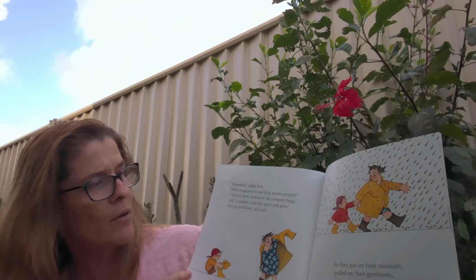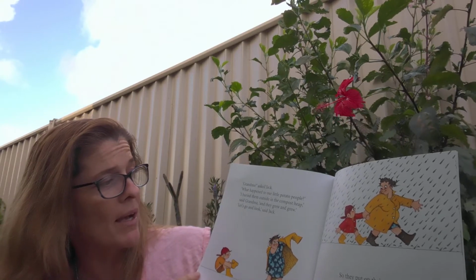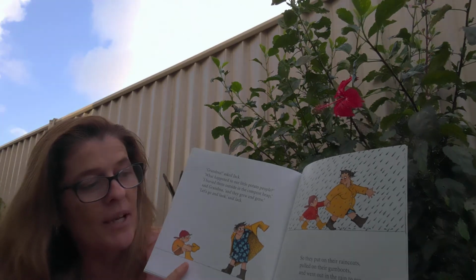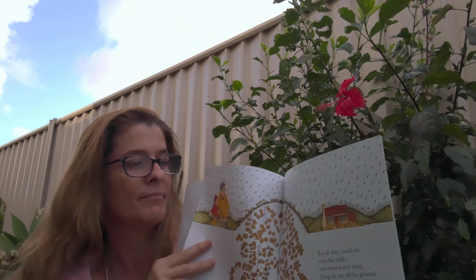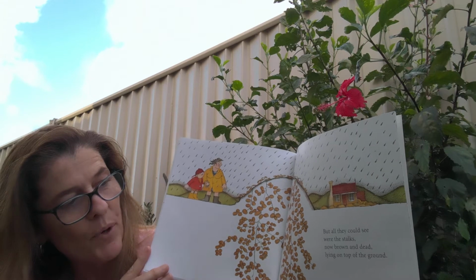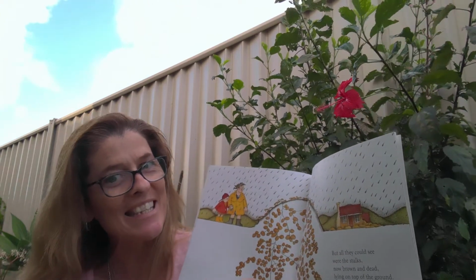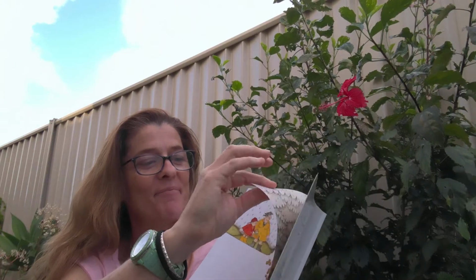"Grandma," asked Jack, "what happened to our little potato people?" "I buried them outside in the compost heap," said Grandma, "and they grew and grew." "Let's go and look," said Jack. So they put on their raincoats, pulled on their gumboots, and went out in the rain to see. But all they could see were the stalks, now brown and dead, lying on top of the ground. So they've died and withered. But what can we see under the ground that they can't? Let's see.